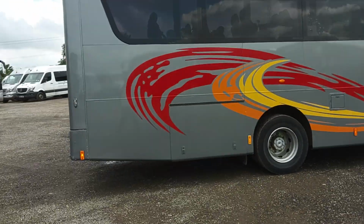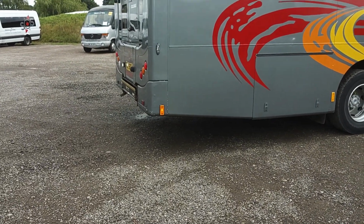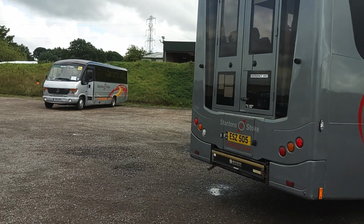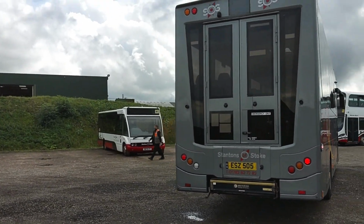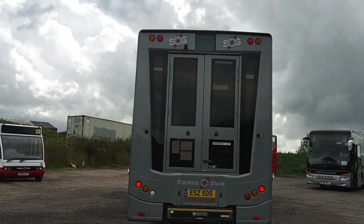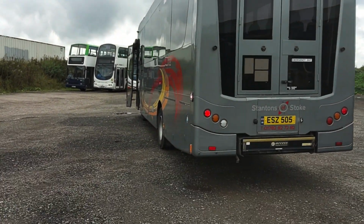But let me just point this out, there's a bit of a dink on the back corner. That's it, right? I'll tell you about the one I sold in a sec, because I need to point this out. I did say it's PSVAR compliant. It's got a rear tail lift. It's also got LED destination displays to front, side and rear. It's got a reverse camera.